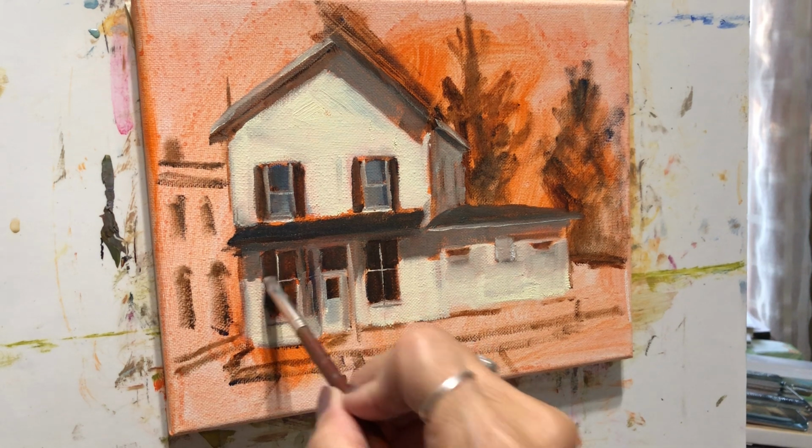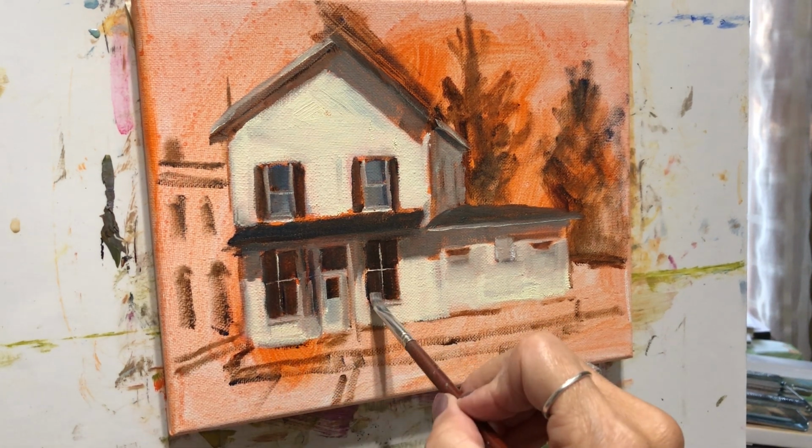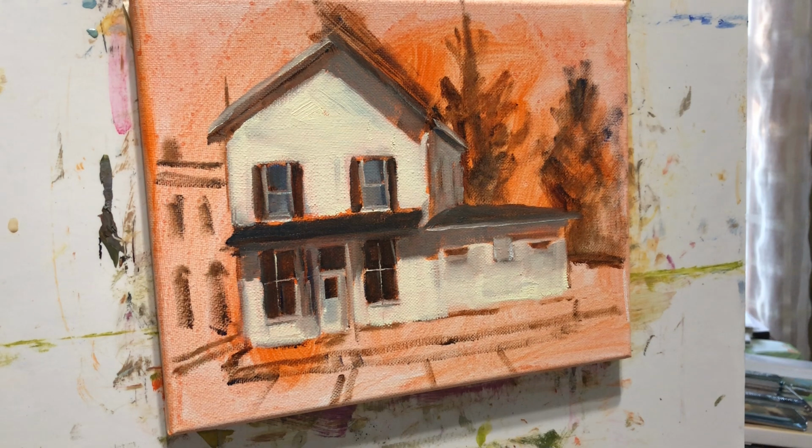These are transparent colors that I used, and sometimes that's good, rather than like a solid color. I see little dots of color in there, and there's two like globe lights that I see through there.